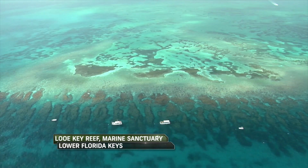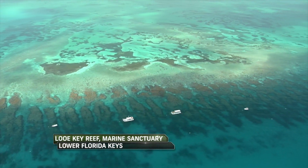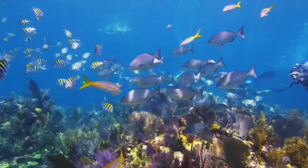Out front here, you have the Looe Key Reef, which is part of the Florida Keys National Marine Sanctuary. The yellowtails that are out there are amazing that you could swim with. You wish you could bring your fishing rod and reel, but it's protected. No, stay out of there.